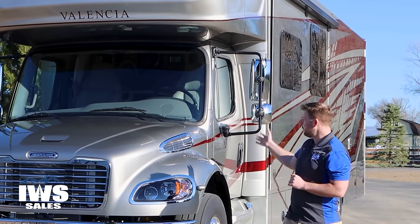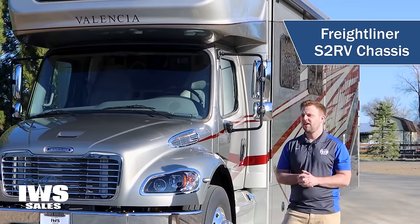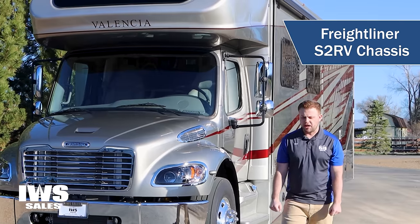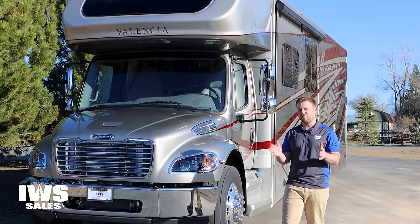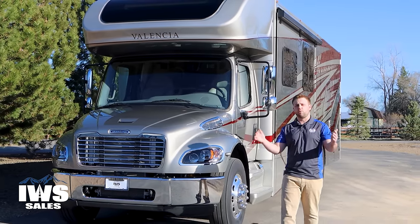First of all, you can see behind me, this is a Freightliner S2 RV chassis. Many manufacturers actually use this chassis because it's a great one. This particular unit has a 33,000 pound GVWR, which stands for gross vehicle weight rating.